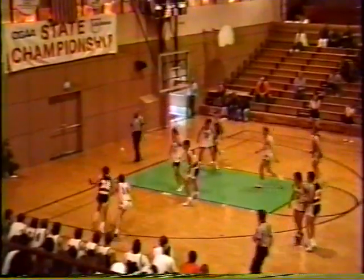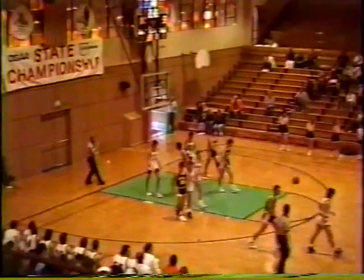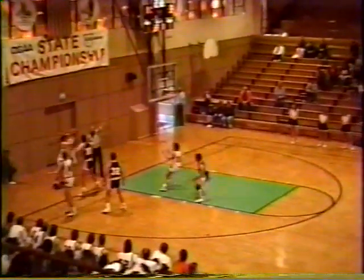Left side, Van Loon. He drives baseline left, dishes nicely to Martini, and we've got a traveling violation on Jim Martini. Well, he didn't put the ball on the floor and started his drive clean, and he took the first step and took one more in between. As usual, the officiating at the state tournament is top of the line.